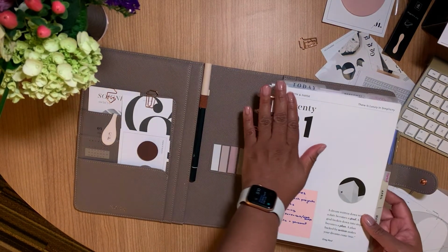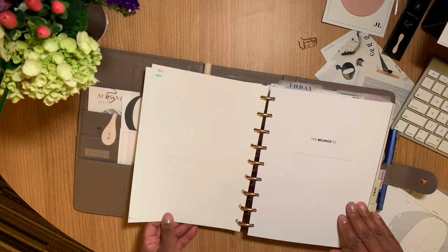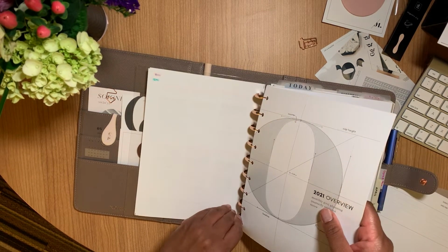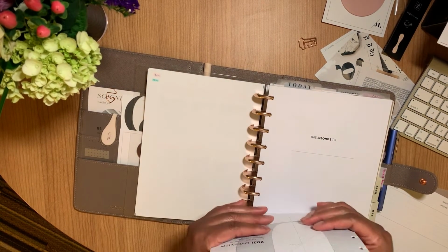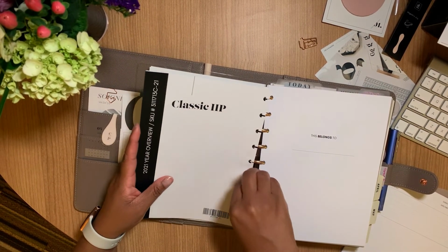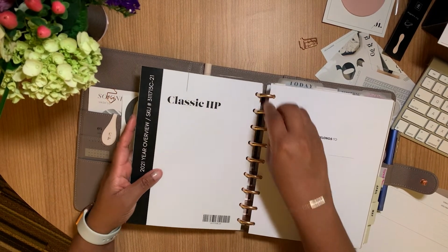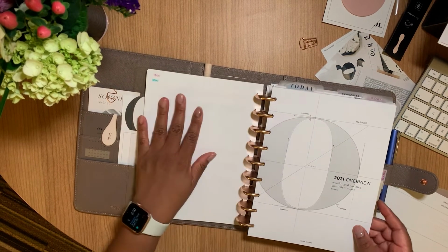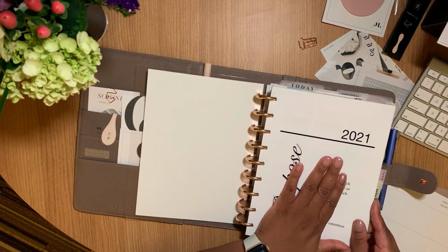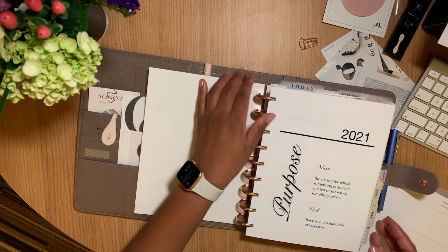So let's go ahead and put this, I want to actually put this overview right here behind my future log. I'm just going to clip this right in here. And I think what I'm going to end up doing is putting in another, which I would actually have to see if I have another one.